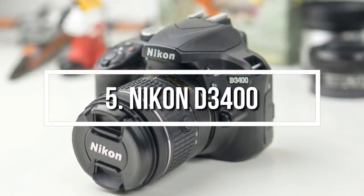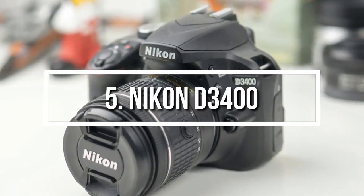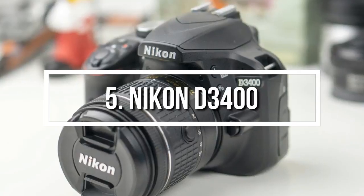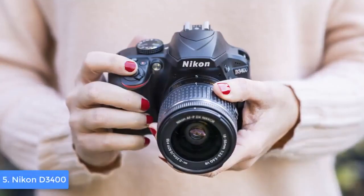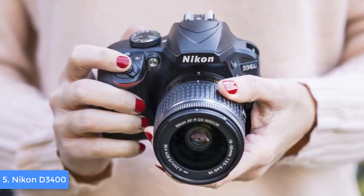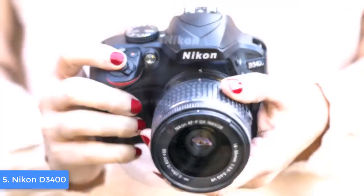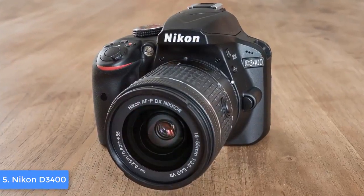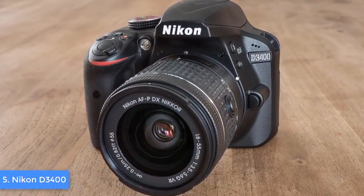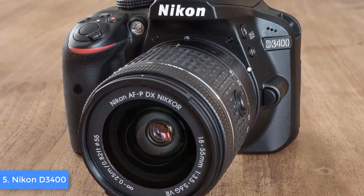At number 5, we have the Nikon D3400. The Nikon D3400 is an entry-level camera that would be a great choice for everyone who would like to capture wonderful photos and improve their existing skills without paying a large amount of money. From a design perspective, the D3400 is available in two colors, red and black, so regardless of your choice, the two models share the same specs and performance.